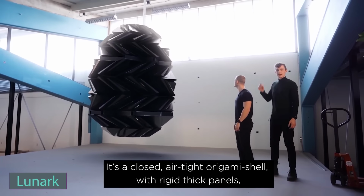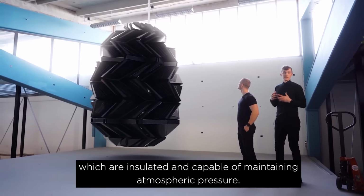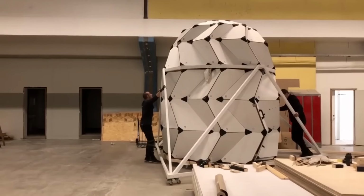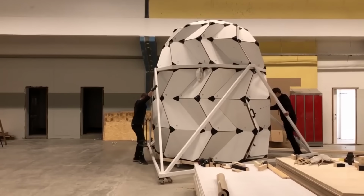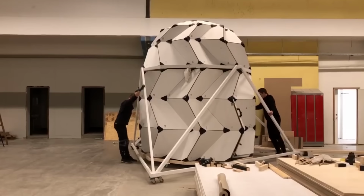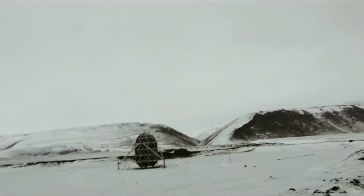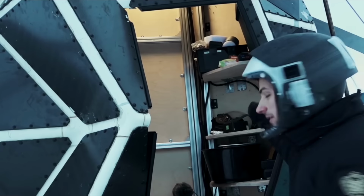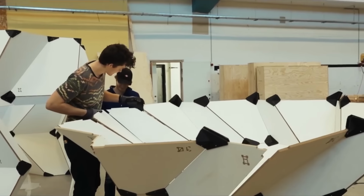Danish company Saga is developing innovations for future space exploration, such as the lunar module Lunark. Saga is a Danish company that operates under a very promising slogan that says, "Our aim is not survival, but to make people thrive." Now, after 3 months of testing in Greenland, the Lunark module has demonstrated resilience in temperatures as low as minus 45 degrees Celsius, thanks to its origami-like design.